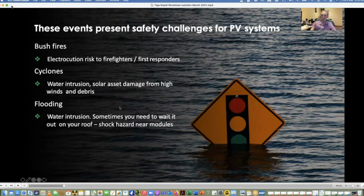And of course, any damage that's caused to a module through flying debris can open it up to water ingress, and that can cause an arc fault. And we've seen pictures of people sitting on their roofs waiting to be rescued by boats coming past. And many of those are metal roofs, and I certainly wouldn't want to be sitting up there if my PV system was active and live. It would just be too risky. So we certainly need to think about how we might isolate them.